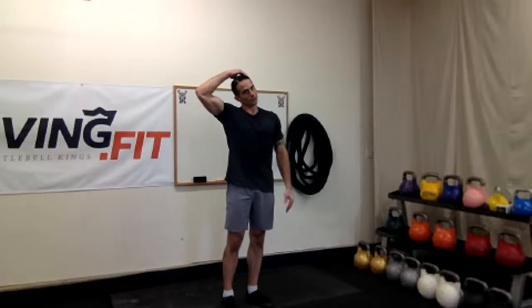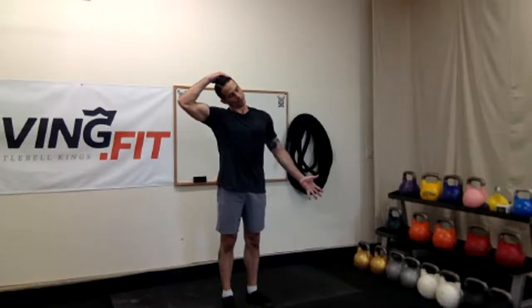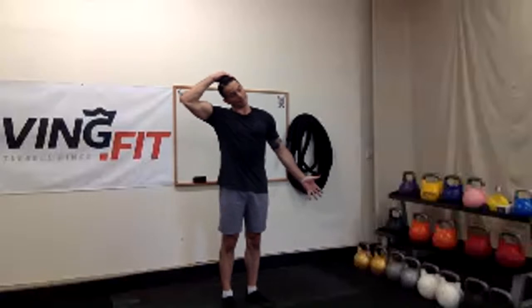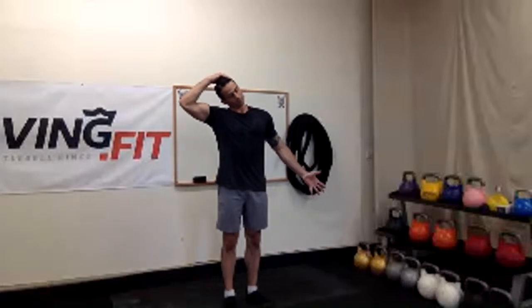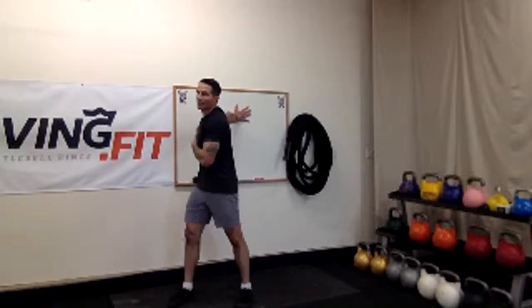Nice. Reach, palm forward. Feel that in the shoulder, feel that in the bicep, feel that in the trap, the neck. Nice, and the other side. Nice. Good work, guys. Okay, now standing up, hex stretch.